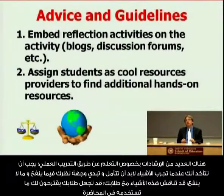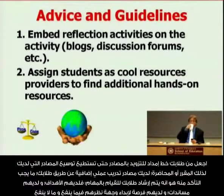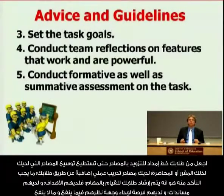There are many guidelines here related to hands-on doing. You want to make sure you not only try things out, but you reflect on what worked and what didn't work. You maybe discuss those things with your students. You maybe have your students suggest to you what you can be using in your class. Have your students be the cool resource providers so that you can extend the resources that you have for your particular class, right? You have additional hands-on resources from your students.